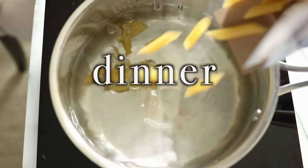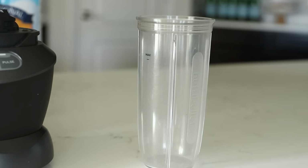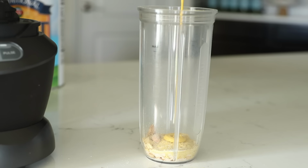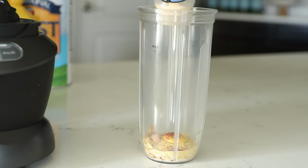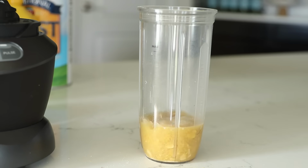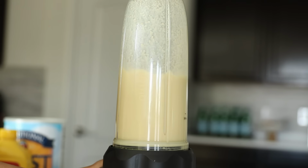Later on in the day, I whipped up some pasta. After I had my noodles going, I went ahead and made the sauce. And for that, I used raw cashews, nutritional yeast, mustard, which gives it a nice zing, paprika, onion powder, garlic powder, and some water. Then I blended that all up and poured that into the cooked noodles, which had been drained.